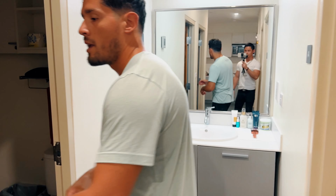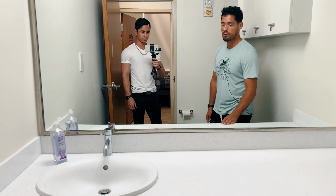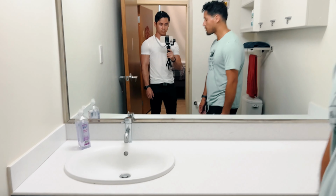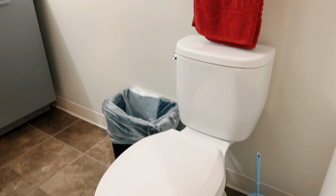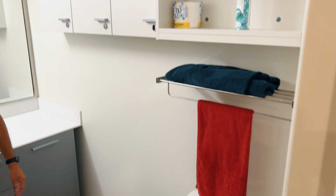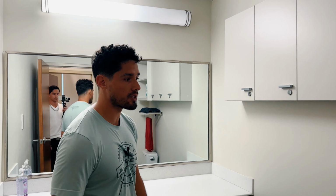So we'll go on in. Everything's from the outside when it comes to the lights. So lots of counter space when it comes to this specific unit. And you're gonna have your toilet right here. Each person's gonna have their own cabinet with their own lock. So one, two, and three. Pretty nice overhead light. And that's pretty much it for the toilet area.